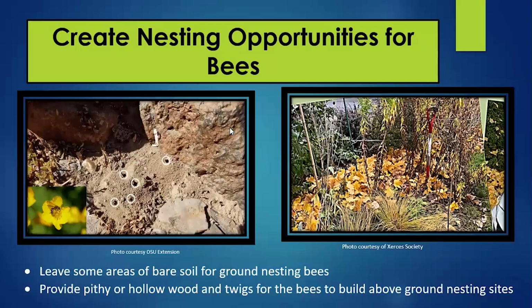Now, it is important to leave some areas in your garden bare for ground nesting bees. This photo on the left, where the little white circles show you where the bees have nested in the ground, is important. They need this open soil in order to make their little nest. On the right, you'll see there's woody debris and hollow twigs that also provide nesting material for above ground nesting bees. These hollow stalks are still upright. They'll probably fall over during the wind and rain of winter, but it's important to leave some of this debris around our gardens, particularly as we get into fall and winter, so that these bees have a place to nest.